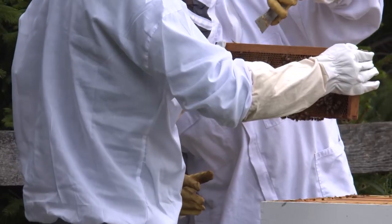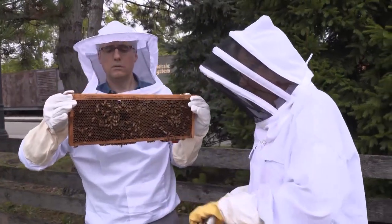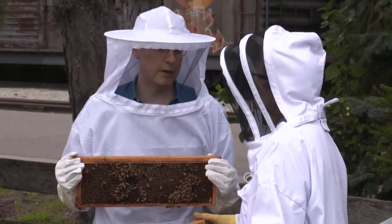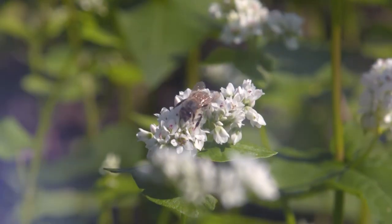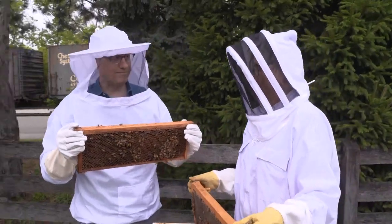So here's all the built-up comb. Do you see liquid in there? I sure do. So that's the nectar before it's turned into honey. Without these bees, we wouldn't have honey. It actually takes the life of 12 bees to make 1 teaspoon of honey. Boy, don't waste the honey. There's a lot of work that goes into it. Exactly.